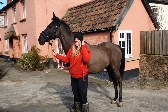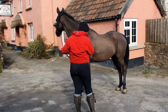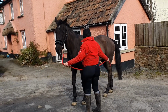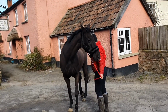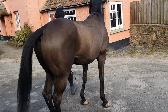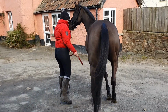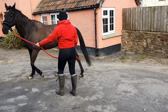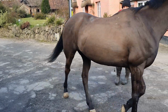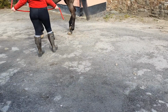Okay, so what I need you to do is stand at his shoulder and ask him to turn on a tight circle around you. So he's almost doing like a turn on the forehand, but with his front legs moving. Good, okay. So we can see there he can bend through the neck. Ask him to go forward again. That's it, so it's sort of forward on a circle, good. He's quite happy to step round on the circle. He will bring the left hind in and cross under, but there is some reluctance to do that.